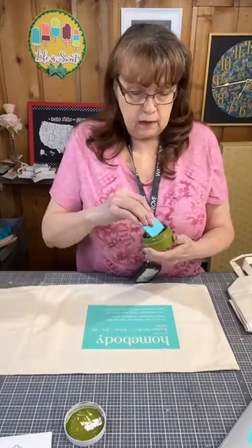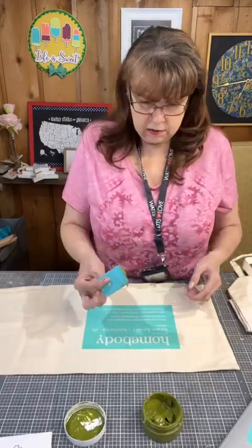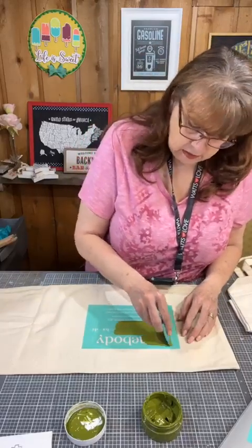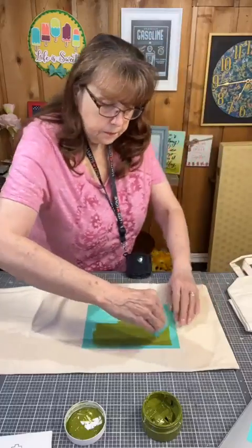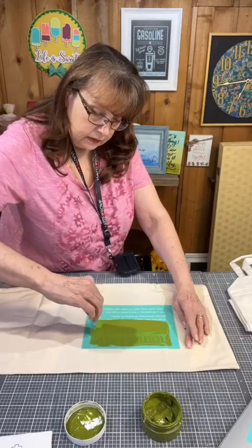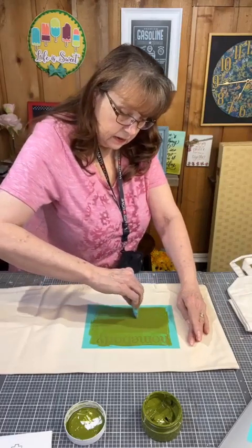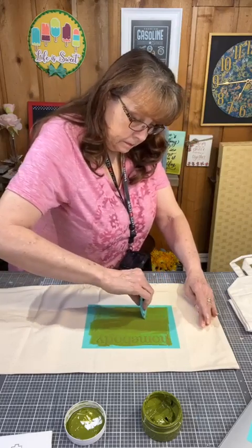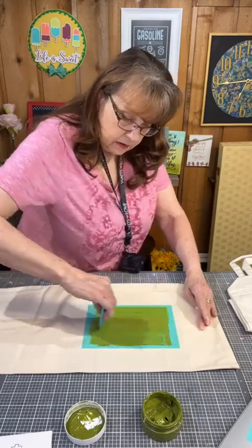Okay, so here's our pesto green, which matches my house. You can get whatever color matches your house. And I am just going to drag this across the screen. Make sure I get it covered. I need to be very careful I don't get it off the screen, because it will stain. If I get any of it on that fabric, it's going to stain. It might not be heat set, but it will have stained. Okay. Lots of thin little letters. I want to make sure I get all of those covered.